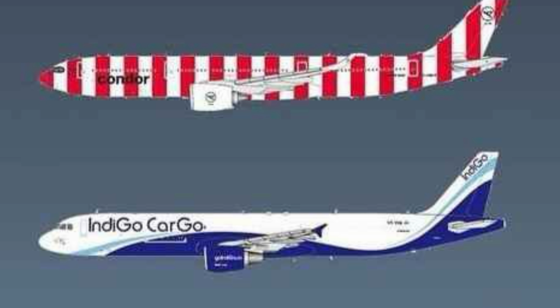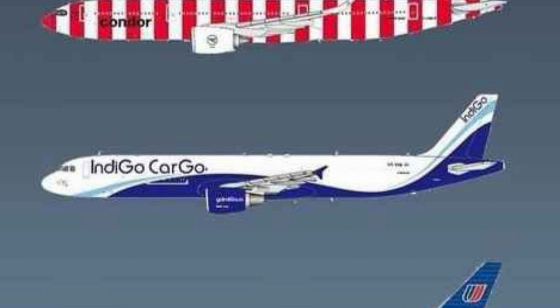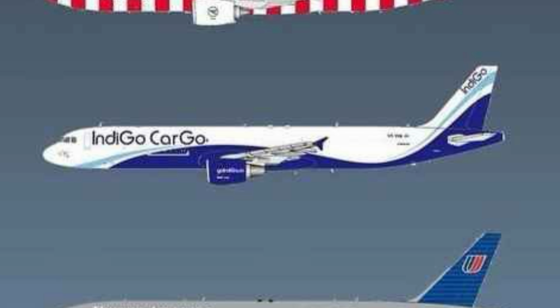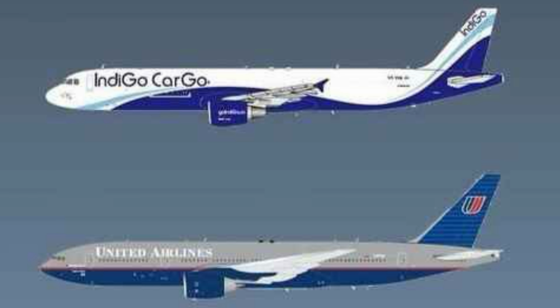We have a Condor A330neo. This one is the red livery. Gemini has done the green one. I think JC did the blue one or the gold one, if I remember correctly. They did one of the two. Maybe they did another green one.